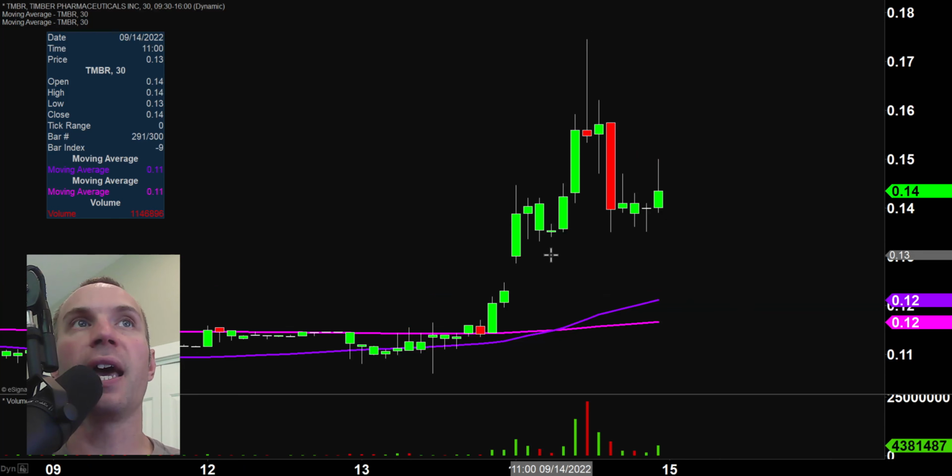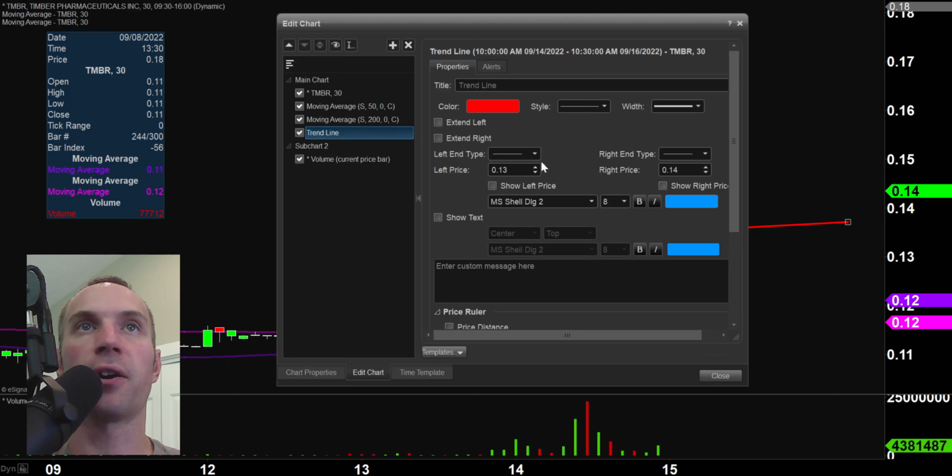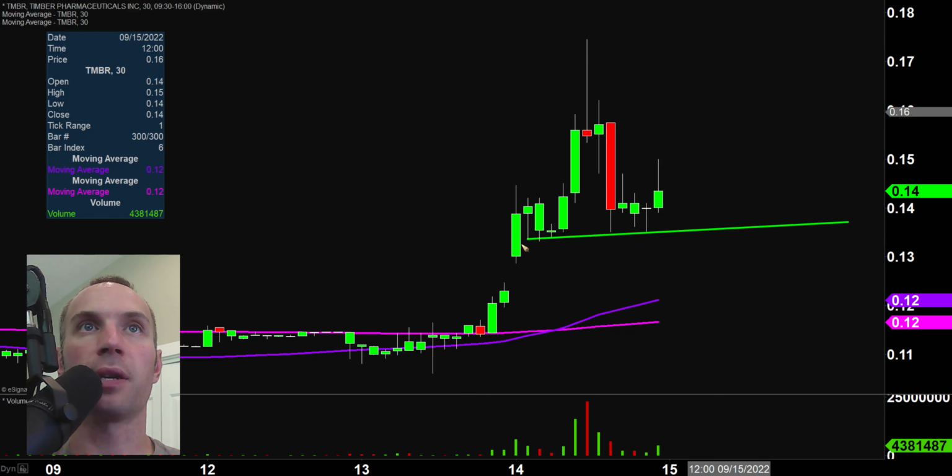Next one here, TMBR. I like this one as it's got a couple of very well-defined levels. First well-defined level, right here at this area of support. You can see several times the price has come down to that area and found support. So again, let me change that to green to represent support. But I mean 1, 2, 3, 4, 5, basically 6, 7. So many times right down around that area.